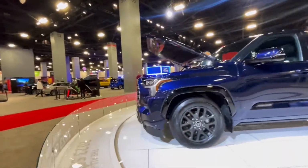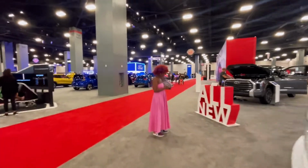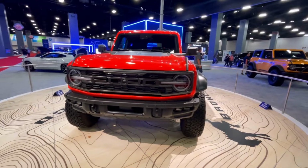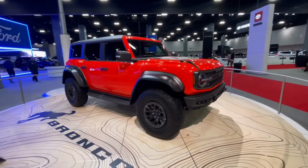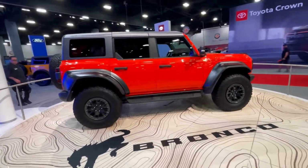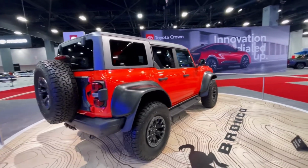So let's go to the other side. I think I saw Rivian. Oh, I gotta show you guys another car. This is the Ford Bronco Raptor, a nice orange example. I really like this car. It retails for $80,000. Again, because of its rarity right now, they're going for north of $100,000.